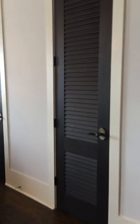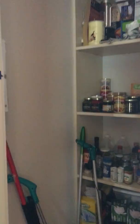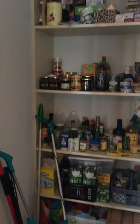I like how there's gas in here. It's nice. Mm-hmm. There's a lot of gas in the area. Exactly.